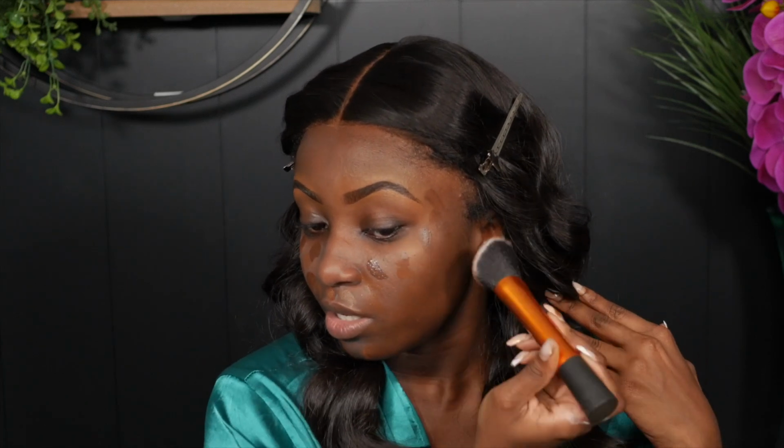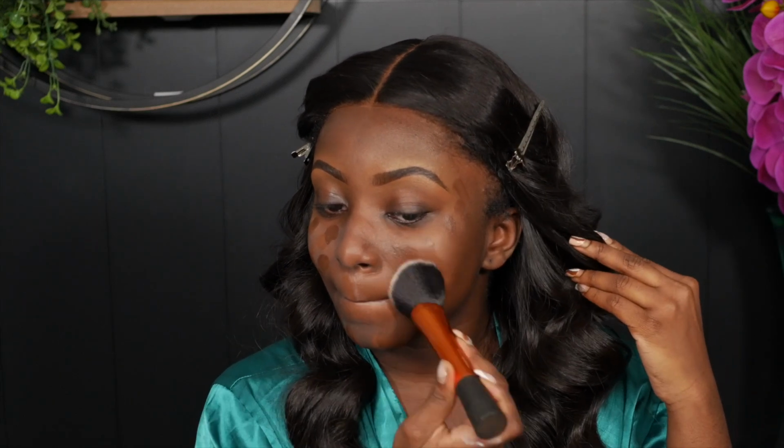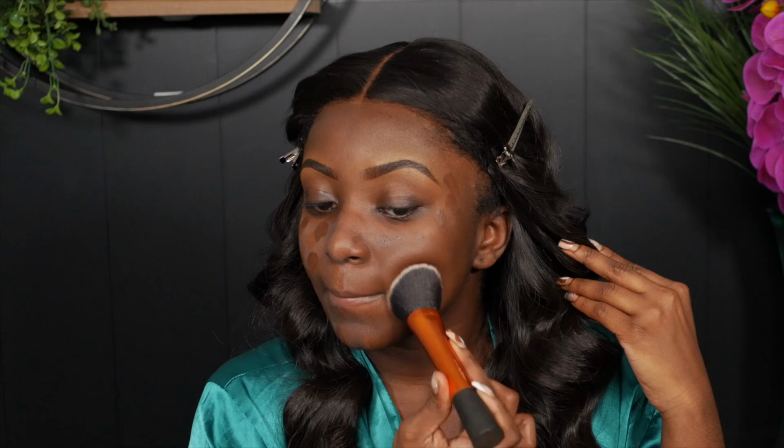And I'm just going to go ahead and start patting in the foundation. As y'all can see, I'm almost kind of punching myself. You don't want to do that literally, but just go in buffing motions. You don't want to go in just swiping motions because then you're going to start causing streaks. So just buff. Take your time. And you just want to make sure you get all of that surface area though.